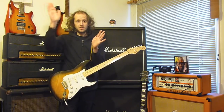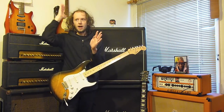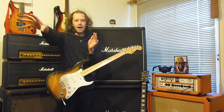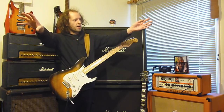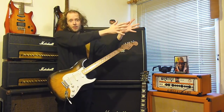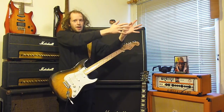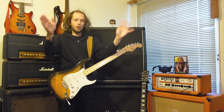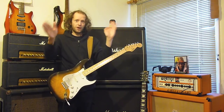One way leads to technical ability and being able to shred your head off, just being technically brilliant at guitar, and another way leads to being able to write songs or play feel-based music. And he says when you get to that crossroads when you're playing guitar, you have to go for one or the other. You can't go for both.